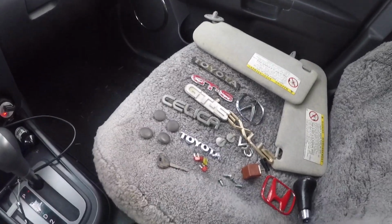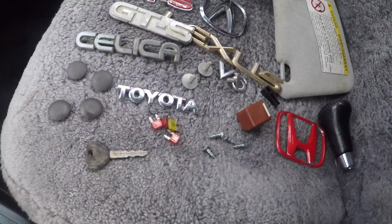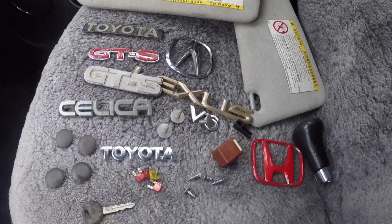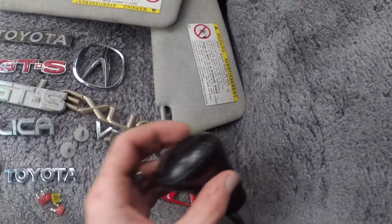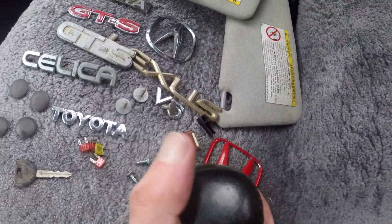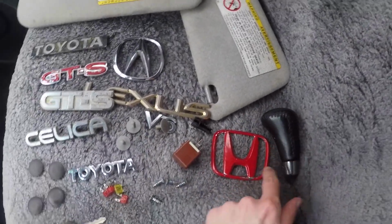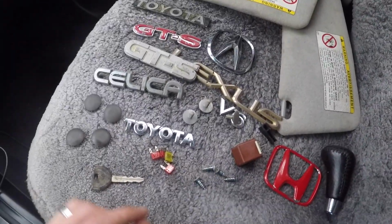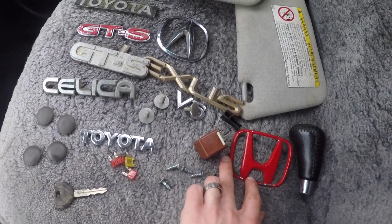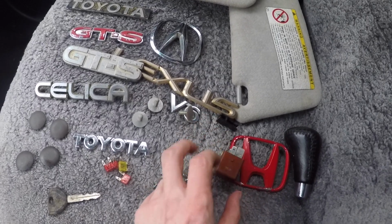Well, I foolishly forgot my GoPro, and I forgot to get more footage of me at the junkyard, but I did manage to get a few things. I got this nice little leather shifty knob. It's in decent shape. It's unmarked, so I kind of like that. I'm kind of obsessed with shift knobs and emblems. I grabbed all sorts of emblems. This kind of neat little red Honda one. It looks like it's just been painted.